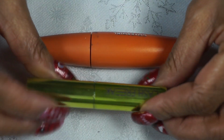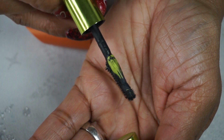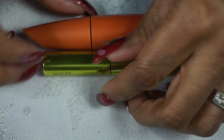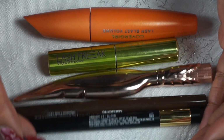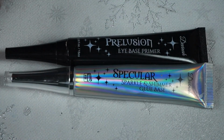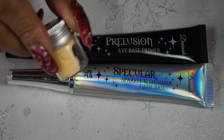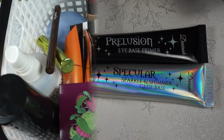And then the Lash Freak from Urban Decay. I got this from TJ Maxx. I've used this many times and I really enjoy this formula. And that weird brush, I really like it. But I've used them so many times, it's time for them to be retired and pull out some that I haven't used. So those were liners and mascaras. For eye primers, I'm still using the same two, and this here. So those haven't changed for February.